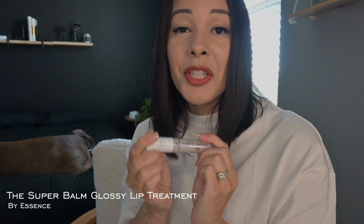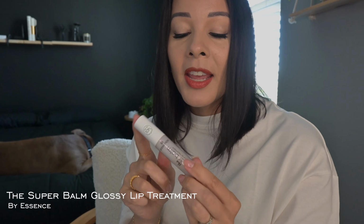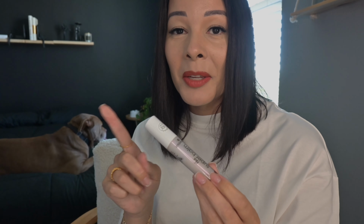It claims to hydrate for up to 10 hours. And after trying this for a full day, I only reapplied one time. So I would say maybe 8 to 10 hours. I didn't feel any kind of need to reapply. I maintained a glossy shine, but it was doing the thing it was supposed to do. It was providing a purpose. It was softening, conditioning, helping my lips throughout the day. I was outside again while using this one. It was windy. To reapply one time, that's very good to me.